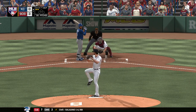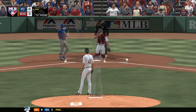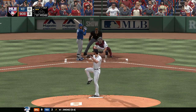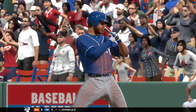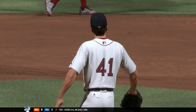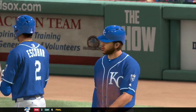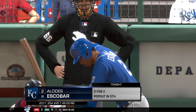Here it comes, 0-2. Fouled back. And he struck him out, and that's 8 strikeouts thus far. I'll tell you right now, this guy has a shutout going, and it's been all business. He's not messing around trying to pick at corners. He's being aggressive in the zone, and he's attacking each and every one of these hitters up to this point.